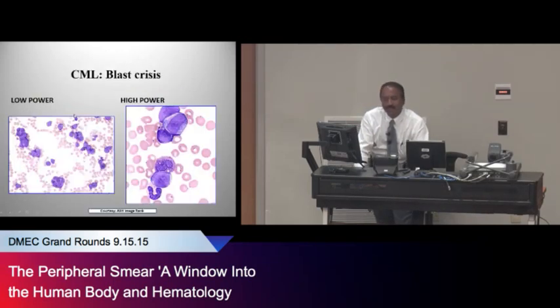This is the same patient with CML, but getting to a blast crisis. This is low power, this is high power, and that's a classic blast. Nuclear cytoplasmic asynchrony, a rim of cytoplasm on the side, and that's your typical blast. There are some bands out there. There's an eosinophil. You may see some basophils in CML, but that's a peripheral smear picture of a CML patient going towards a blast crisis.